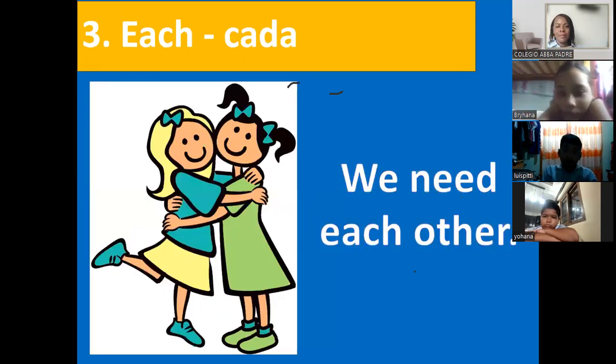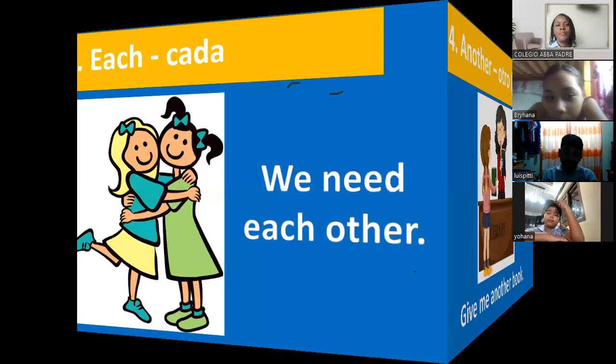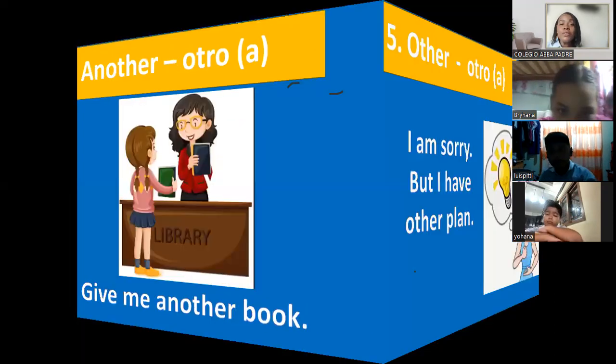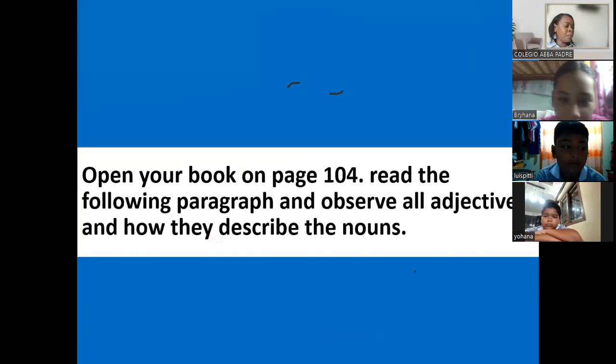Each. We need each other. Nosotras nos necesitamos una a otra. Cada una de nosotras nos necesitamos. We love together. We need each other. Each. Another. Give me another book, please. Another. Continue. Other. I'm sorry, but I have other plans. I'm sorry, but I have another plan. Other.